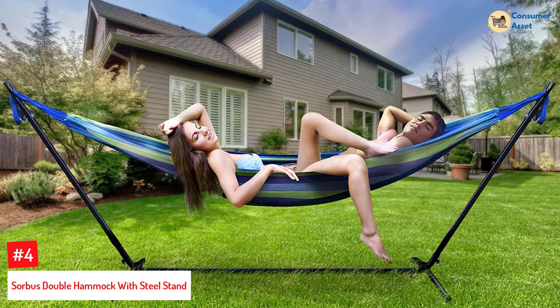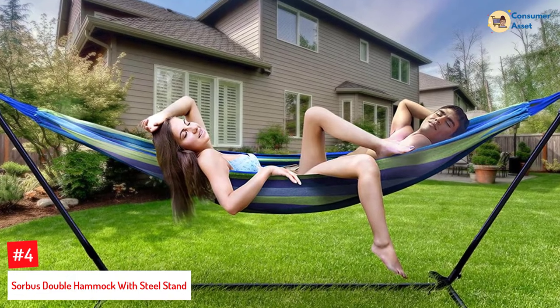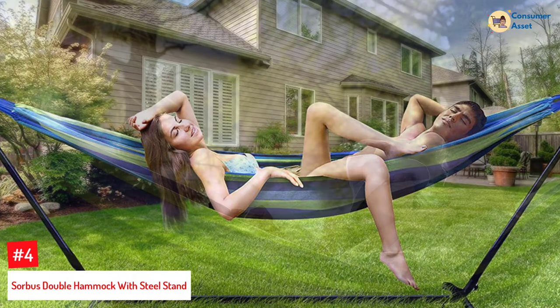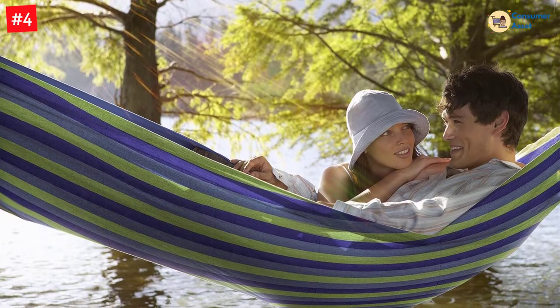Number 4. Sorbus Double Hammock with Steel Stand. The hammock swing from Sorbus is durably built to be suitable for children and adults, thanks to its 5 adjustable height positions. The stand is durable enough to withstand weight up to 450 pounds and has an extensive usage of powder-coated steel, making it durable enough to accommodate 2 people simultaneously.